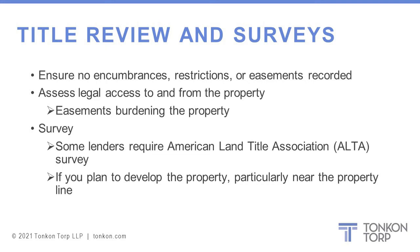This leads us to whether you want to have a survey done. If you are financing the property, this question may be answered by your lender, since most lenders require what's called an ALTA survey to be done on the property, which is a type of survey with specific standards instituted by the American Land Title Association.